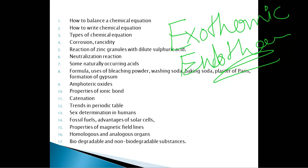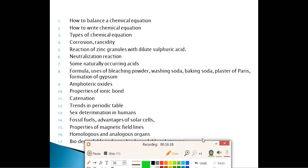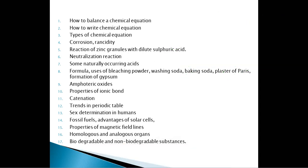Next, we have also read about neutralization reaction. So what is neutralization reaction? When an acid reacts with a base, we will get salt and water. That type of reaction is called neutralization reaction. HCl plus NaOH will give you NaCl plus H2O. That is an example of neutralization.